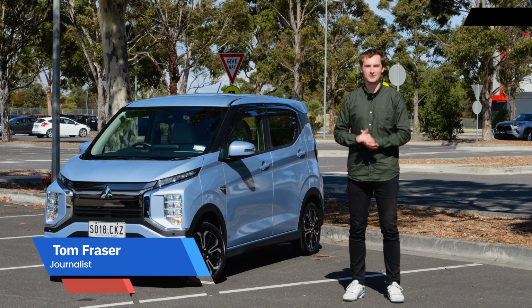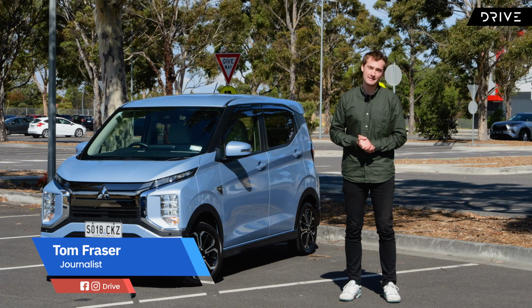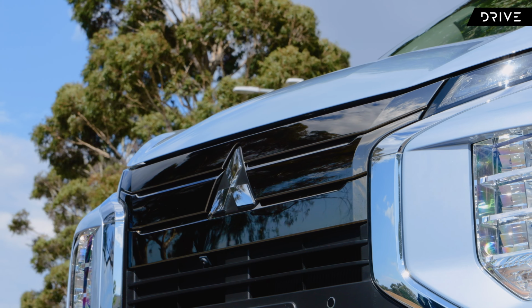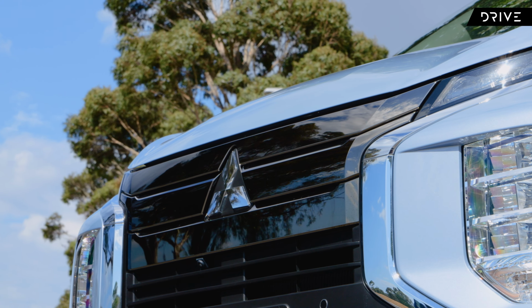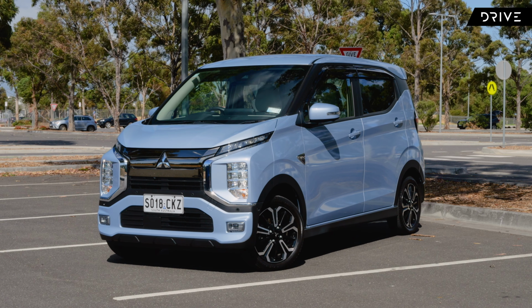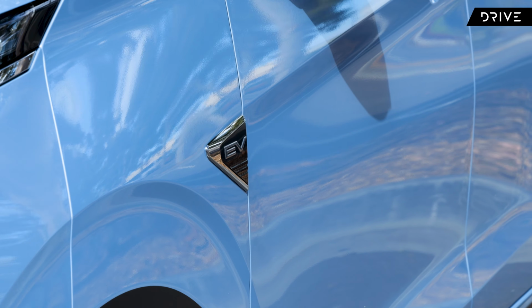Do K cars work in Australia? That is the question for today's episode of Drive, and Mitsubishi thinks it has the answer. This is a Mitsubishi EK Cross EV, the world's smallest electric car. It's said to blend SUV-like design qualities in Japan's unique K car size class.